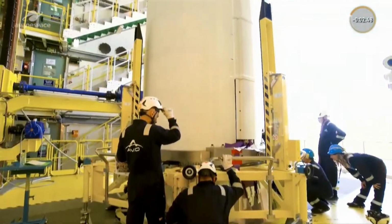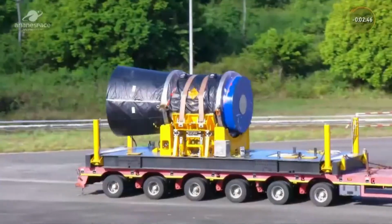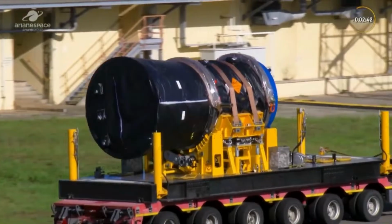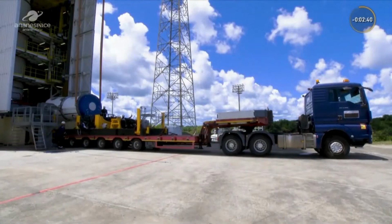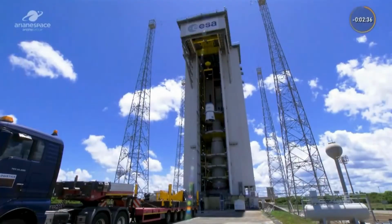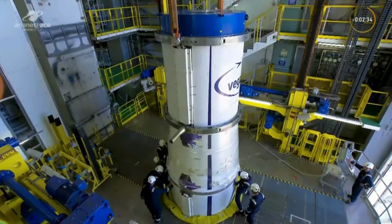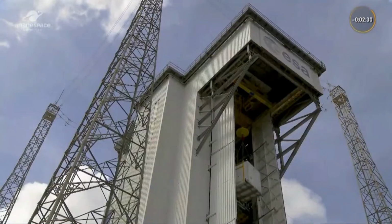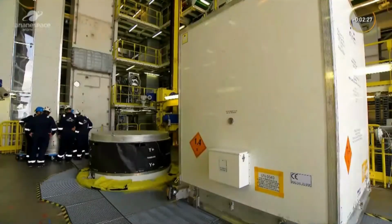Step by step, we are building an assembly of solid rocket boosters. Then the third stage, the Zefiro 9, is hoisted in the building and integrated on top of the Zefiro 40. The AVUM+, the upper stage, arrives in its container, as you can see on the truck, and then it's unloaded from its container and integrated onto the Zefiro 9 stage.